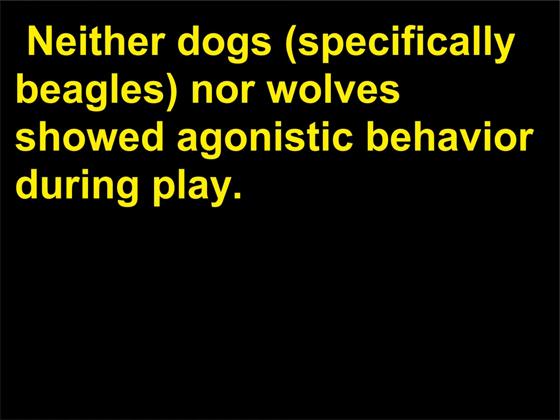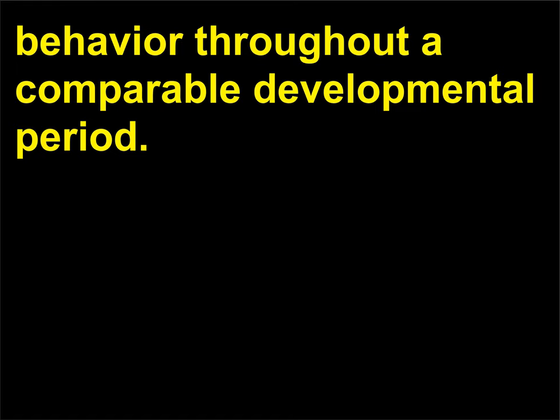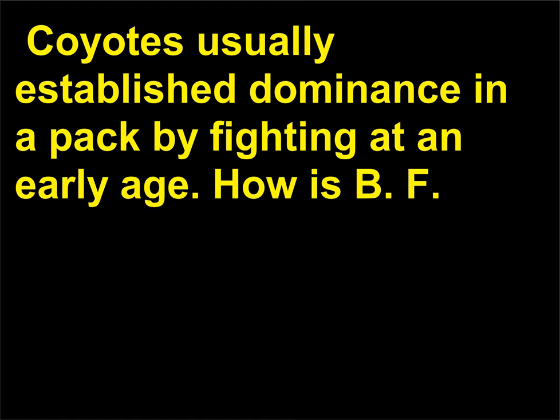In comparison, coyotes showed high levels of agonistic behavior throughout a comparable developmental period. Coyotes usually established dominance in a pack by fighting at an early age.